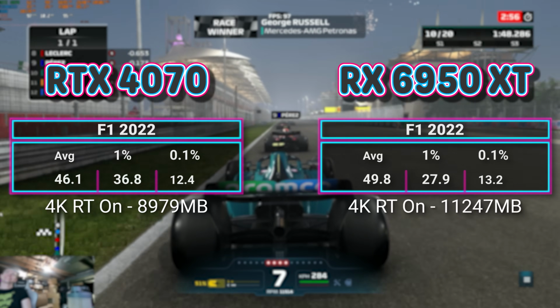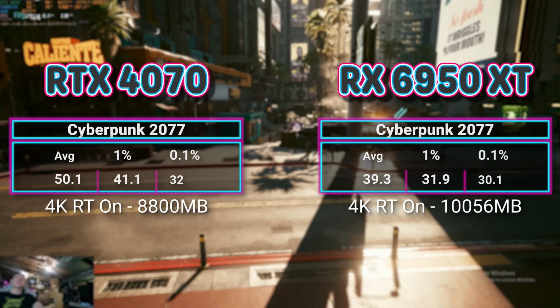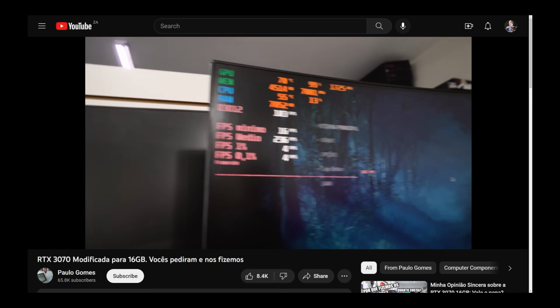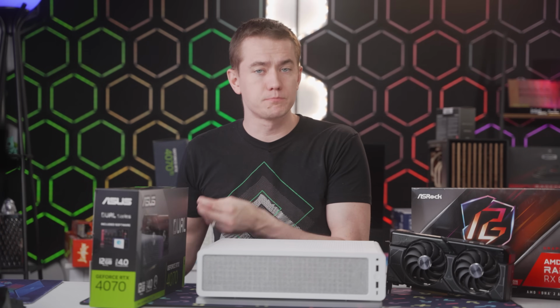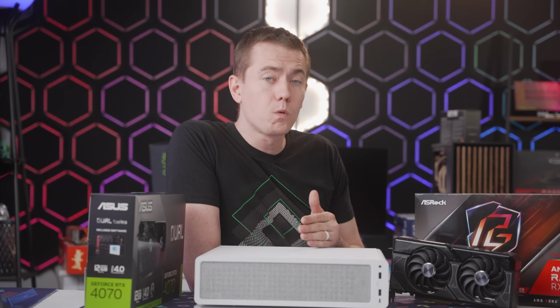And this is one of the reasons why when you hear reports of an RTX 3070 that got upgraded from 8 gigabytes of VRAM to 16 gigabytes of VRAM, the only game they showed off in that video was Resident Evil 4, where the average FPS didn't go up, but the 0.1% and 1% lows were actually increased, which means that the game was smoother and more playable. However, that is one game out of a bunch of other examples, and the fact that that's the only one they tested seems to indicate that there is not currently a huge bottleneck when it comes to VRAM in most games.